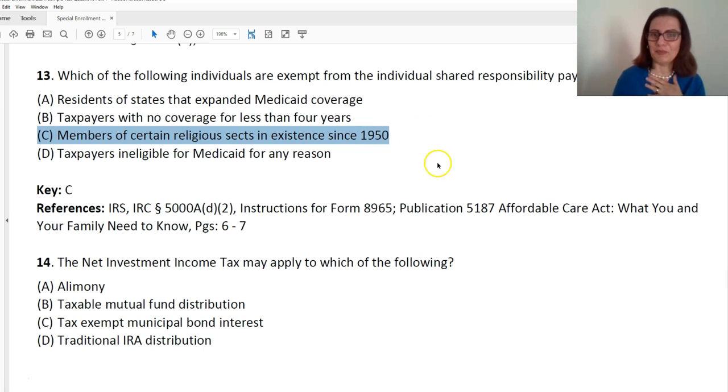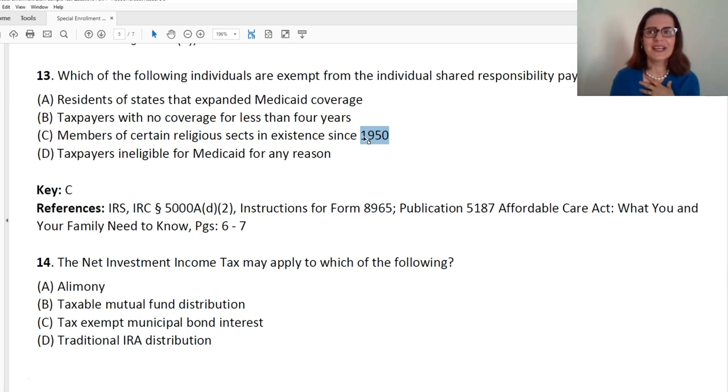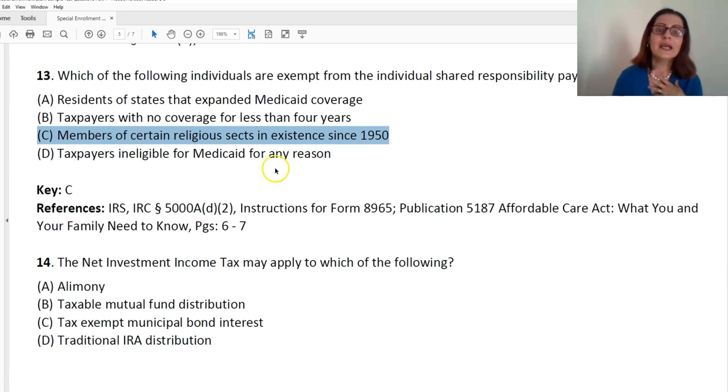And I guess the IRS put 1950 because they don't want somebody to just be inventing their own religion in 2018. That's the anti-health insurance religion church. Because you know somebody will do it, right? Yeah, we know taxpayers will try to get away with murder if they can. But these have to be certain religious sects in existence since 1950. Maybe Christian Science too. Sorry, I don't know that much about it, but I do know that the Amish are included in this.